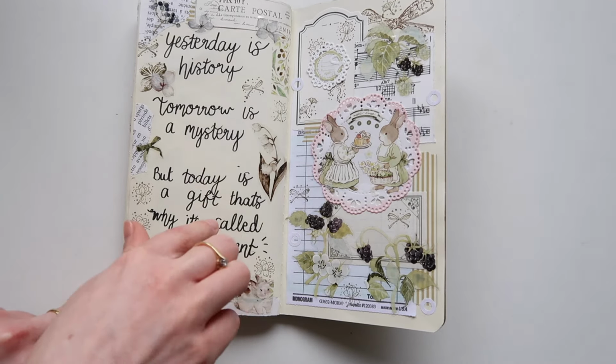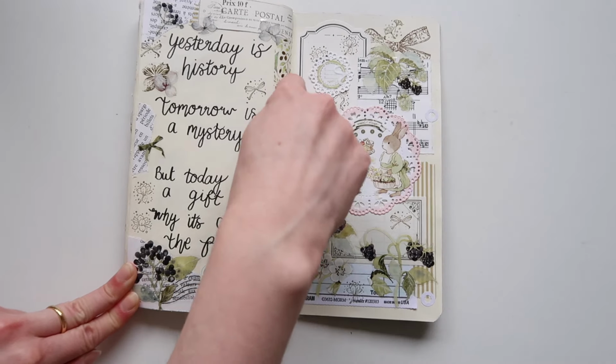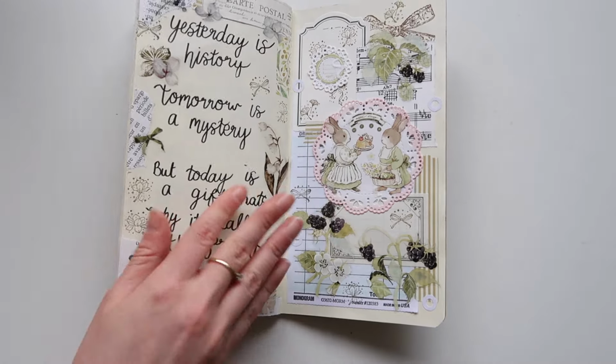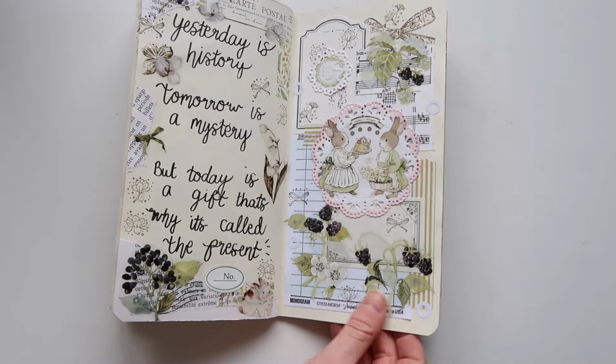And this is a quote that I see a lot on Instagram, and it just reminds me to not always be looking to the future. So yeah, this is just to remind me to live in the present.